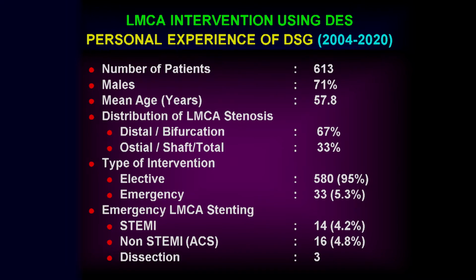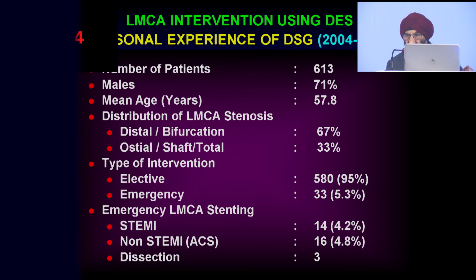Now, this is our experience. We have done 613 patients by 2020. This does not include the data of the last 1.5 years. If you look at the type of intervention, 95% had elective intervention, but 5.3%, 33 of these patients, underwent an emergency intervention for left main coronary artery disease. Out of these 33, 14 were STEMI, 16 were non-STEMI and 3 were iatrogenic dissections. So almost 4% of our population consisted of left main intervention due to STEMI.